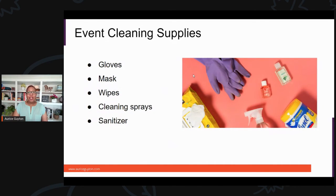Your cleaning supplies. Every event planner has their event planning kit. They have things in there like zip ties, markers, pens, Band-Aids, fishing line, a multi-use tool, scissors. It runs the gamut. So in your cleaning supplies now, we're going to have gloves, masks, wipes, hand sanitizer, sprays. Make sure you have your cleaning supply COVID kit ready for your event. Definitely lots and lots of wipes, hand wipes as well as Lysol surface wipes. Have extra masks, extra gloves, and definitely your hand sanitizer in your cleaning supply kit as well.